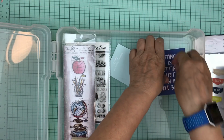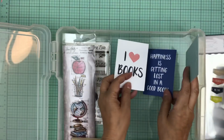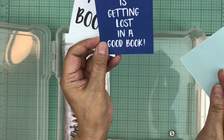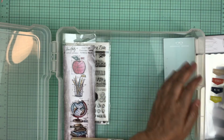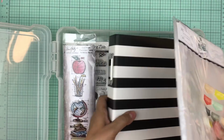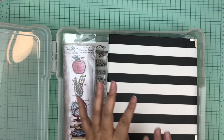I also knew that I had a few Project Life cards that were just for books. So I have I Love Books, Happiness is Getting Lost in a Book, Currently Reading, and Reading List. So I'm going to keep that in there. I'm going to keep the page protectors and these, and anything that I find, I'm just going to stick it in there.